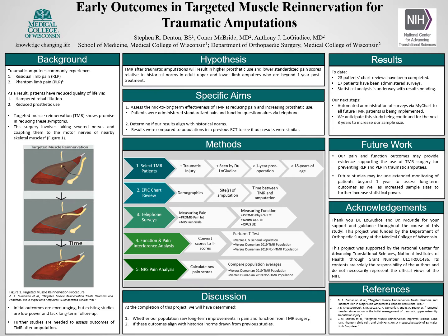To date, chart reviews have been completed for all 23 patients, and 17 patients have been administered surveys. Statistical analysis of the results is currently underway. Our next steps include performing standard t-tests comparing our patients' pain and function survey data versus 1, the TMR and non-TMR patient population survey data in Demanian et al. 2019, and 2, the U.S. general population, the results of which are contained in the standardized PROMIS, OPUS, and NeuroQOL surveys we administered.